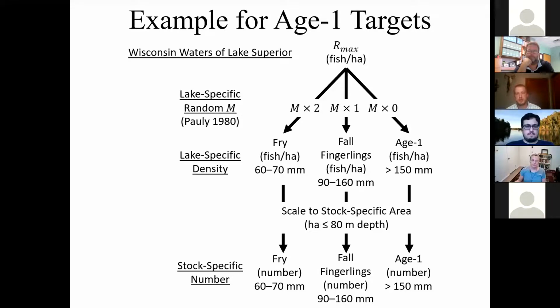I do need to mention we're probably substantially underestimating natural mortality experienced by fry. If you go back into the literature, their survival is substantially less than what you see for fingerlings and age 1 fish. I'll talk a little bit about this later on. Once we have our densities, we're scaling to stock-specific areas in the lower Great Lakes, areas less than or equal to 80 meter depth. This gives us a stock-specific number of fry, fall fingerlings, and age 1 fish. We then combine these at the individual lake scale, or at the basin-wide scale, to get our total numbers for stocking.